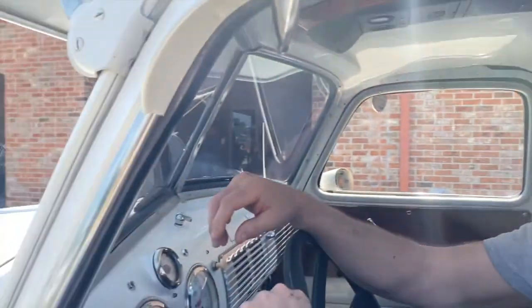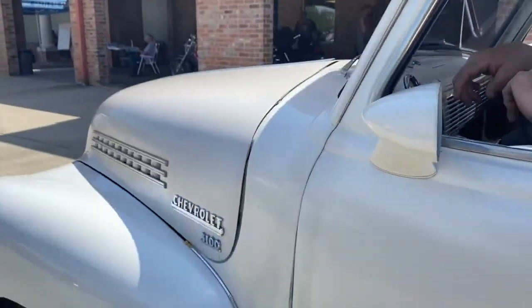Hey, tell me about your truck. Well, it's a 1949 Chevy pickup that's been customized. I built it myself, every nut and bolt. Body work, I have Cadillac tail lights on the back end. I think it's a 35 or something like that. Grill inserts right here and all that. It's a 350 with a 700R. Man, what a great project. Let me walk around it real quick. All right.